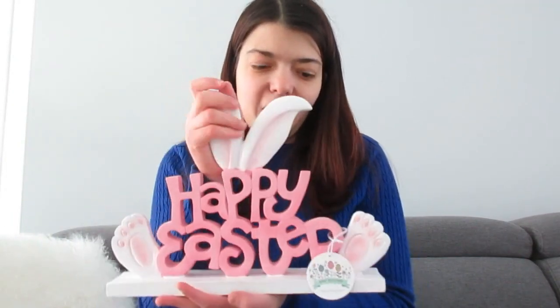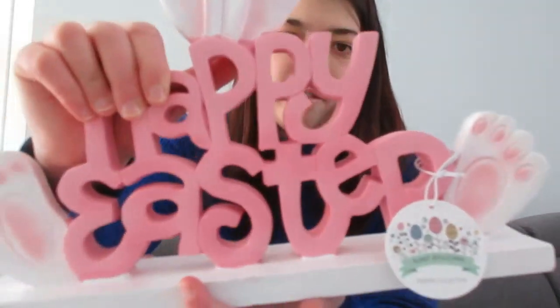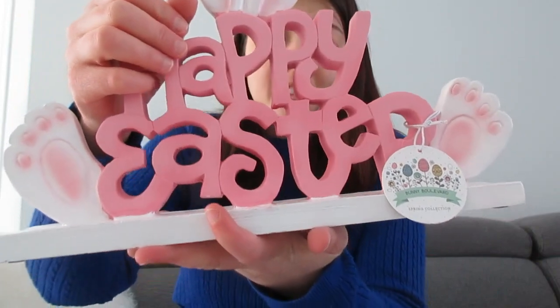So the one thing that I actually didn't get, only because my mom really wanted to get it for me. So shout out to my mom. I know I said I'm holding off on all Easter shopping, but she really wanted to get this one for me, so it's really, really cute. She got me this Happy Easter sign. I mean, look at the little bunnies and the feet. It's so cute. This is what my mom got me, and we have this pink sign on it. It's really, really nice and really adorable. So thanks, Mom. That's what I got from HomeSense, including what my mom got me.